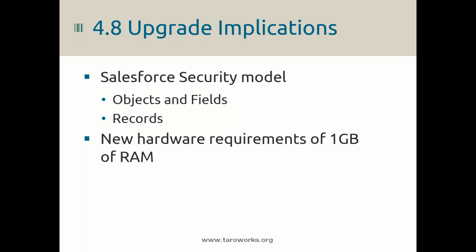So if you have any objects that are marked private in your organizational wide defaults, that means that your users in Salesforce and in TaroWorks only have access to the records that they own or someone below them in the role hierarchy owns. So previous to 4.8, this wasn't taken into consideration. Now that we are, if you do have a security model set up that you think is going to impact your mobile users' access, or maybe records that they're being synced today are not going to be synced in 4.8, you could create a custom sharing rule, a blanket criteria-based rule, giving your mobile users access to all the records in a private object. And this will guarantee the continuity in the records the mobile user is receiving from 4.7 to 4.8.